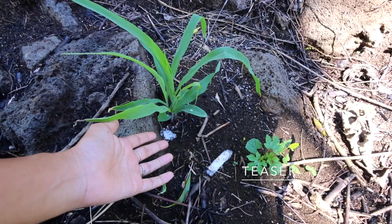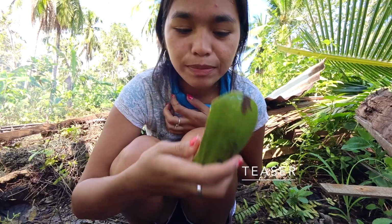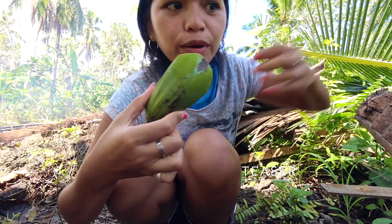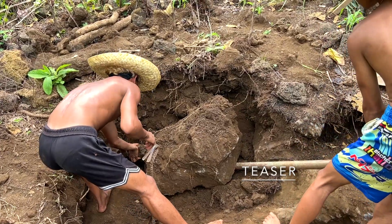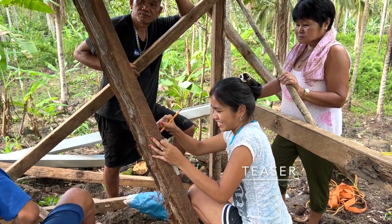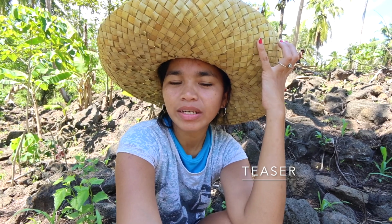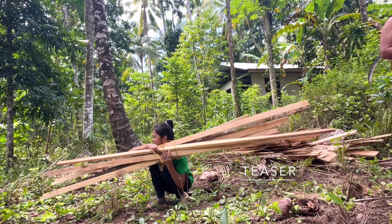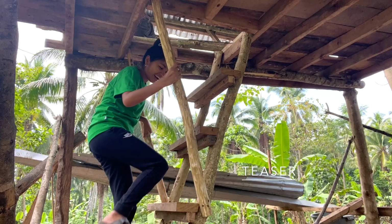Today we are here at my auntie's house. This one we put fertilizer. That's like 2 floors. It's from this buko. This is going to be our septic tank for our bathroom. I am so excited. Yes, I like farming. I have to use my hands, not in the camera.